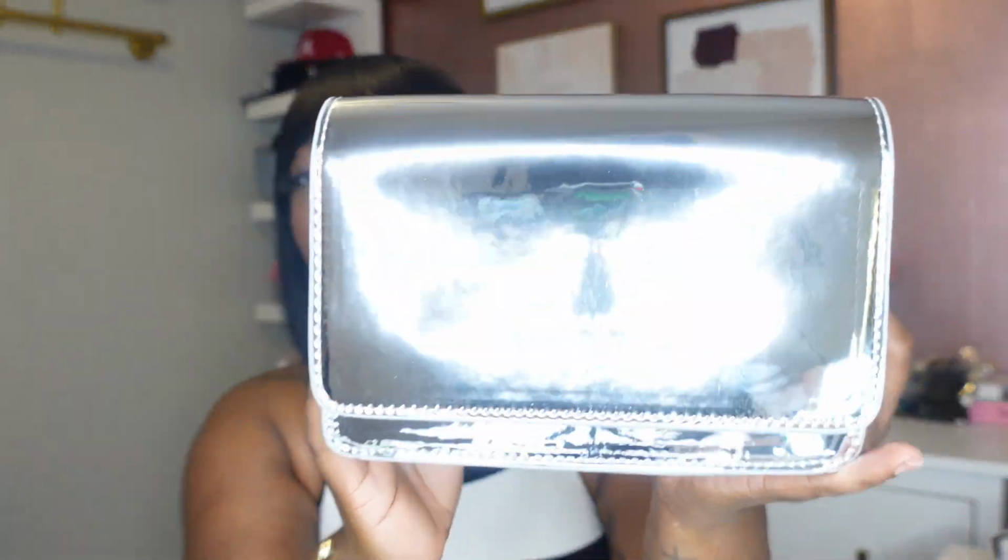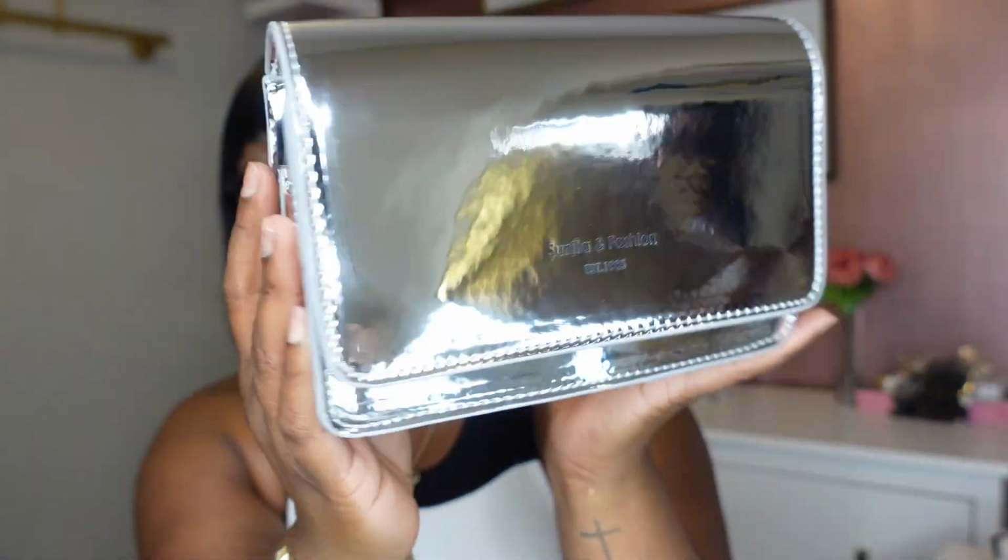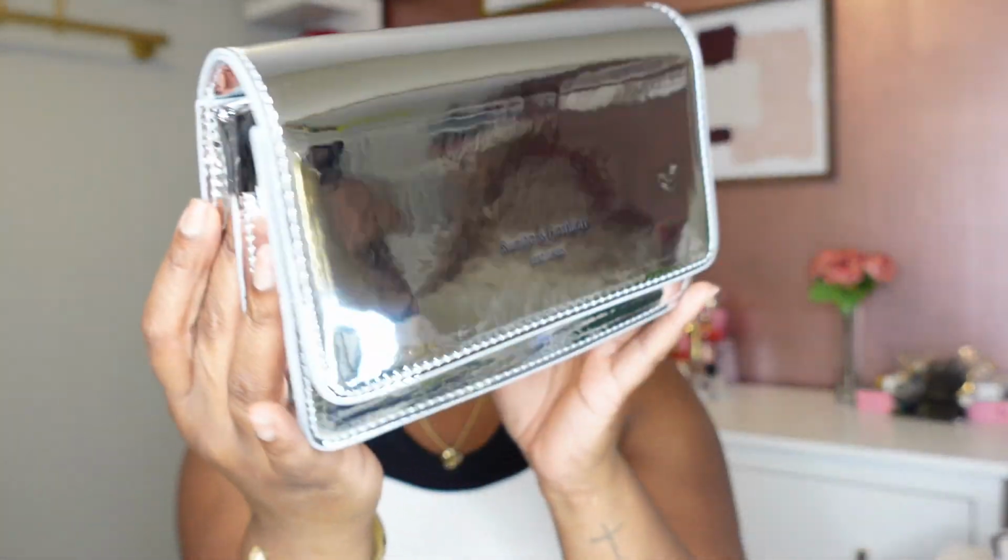Okay, so the next bag that I got is this bag right here. It is metallic all the way around.